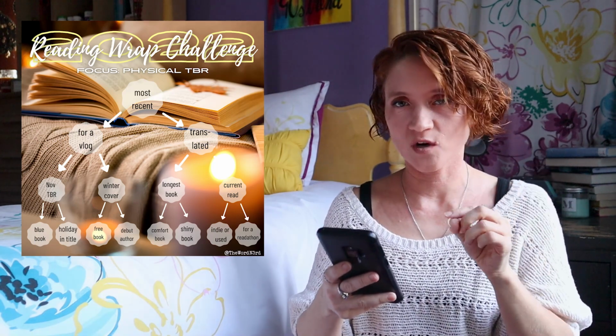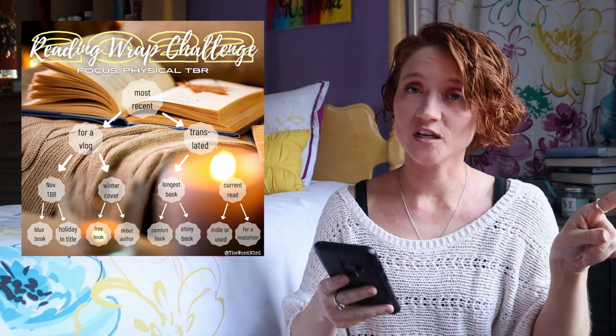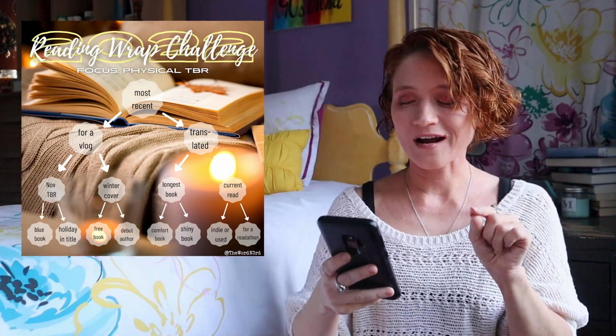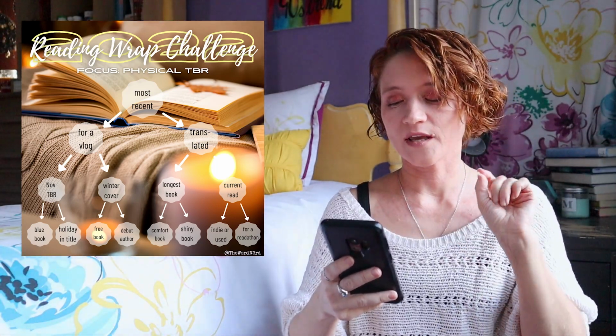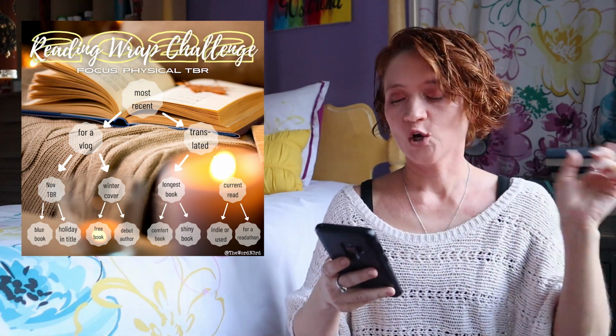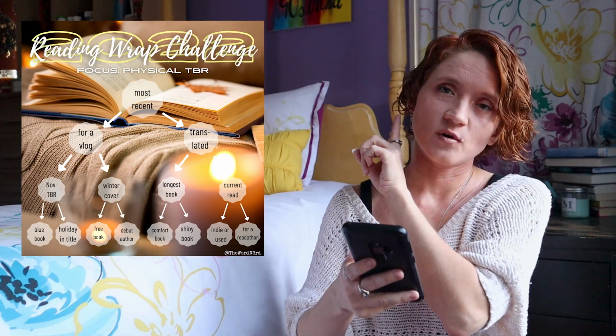If you chose translated work for that first choice, your next choices are going to be between reading the longest book on your TBR or something that you are currently reading. You know what happens. Don't argue with me. If you choose longest book, your final choice will be between reading a comfort book or reading a shiny book. If instead you chose to finish a current read, your final choice will be between reading a book for an indie or used bookstore or reading a book for a readathon.